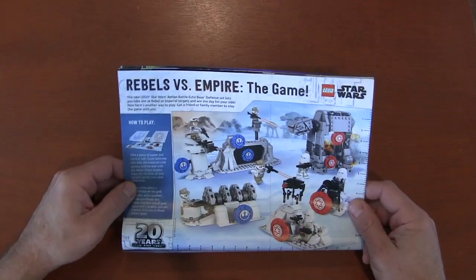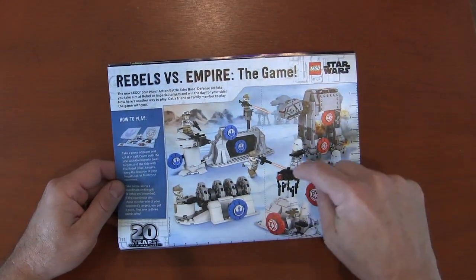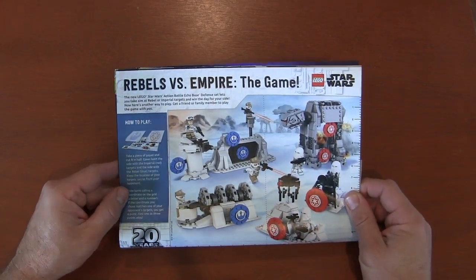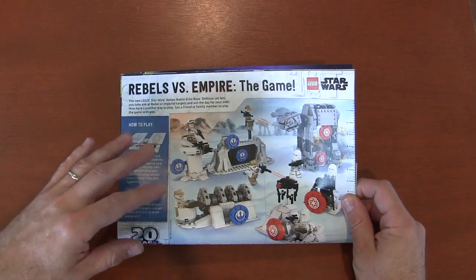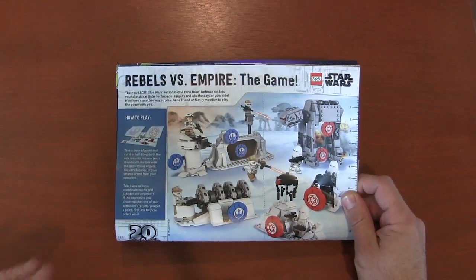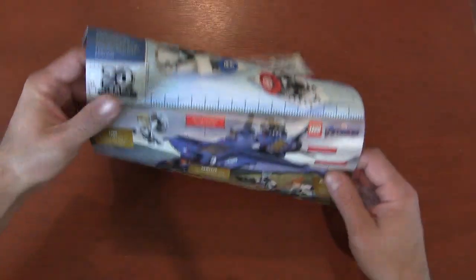So here we've got the Rebel versus Empire game, and I like these sets because, especially now that they're making these Star Wars 4+ or Junior sets, this definitely is like a playable Star Wars Lego model. I feel like a lot of the Star Wars sets are not really playable, they're more like collectible display items, so it's cool we're making that.